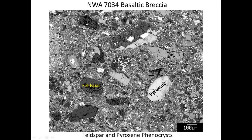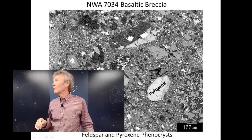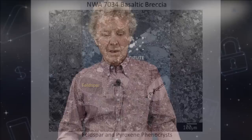I first tackled this rock thinking it was more or less an igneous rock. What I called it initially was a porphyry. A porphyry is an igneous rock with large crystals and a fine groundmass. But it turns out that this is much more complicated than a basaltic porphyry. I'm just going to run through a set of pictures, all backscatter electron images, and you can see the scale bar at the bottom. It's 100 microns.